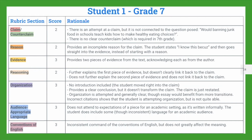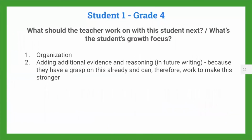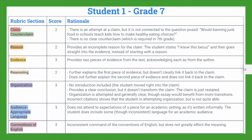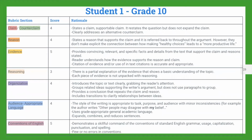And so then, of course, our next step would be based on this information, the score and the rationale, the evidence that we're seeing within student writing, what are our instructional next steps? So what I would like you all to do right now is if you are elementary, I'd like you to look at this slide that shows the scoring for the elementary piece. If you're middle, I'd like you to look at this slide that shows the scoring and rationale for 7th. And if you're high school, I'd love for you to look at this slide. And then I would like us to talk about what the instructional next steps are based on the rationale and the evidence in the student writing.